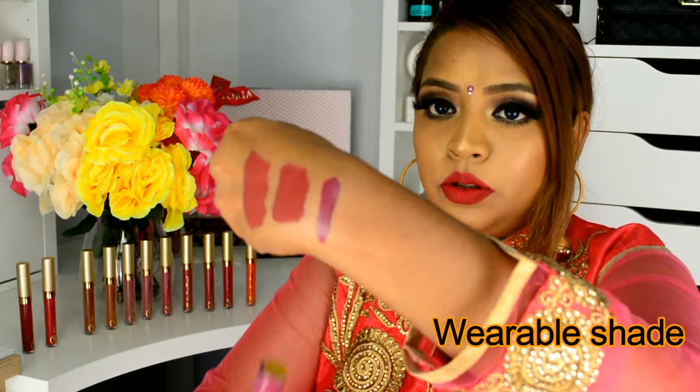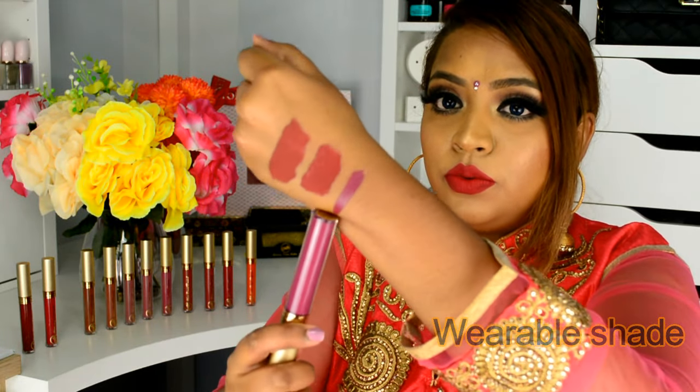It has this nice little purple kind of shade to it. It has this perfect amount of purple. That means it does not look too purple or whatsoever. It looks really, really nice. Currently, there's a sale going on.